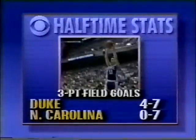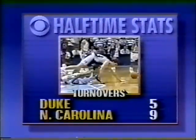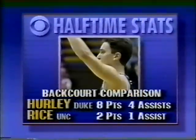Let's check some of the halftime numbers. Carolina had its worst 3-point shooting performance of the season at Duke, making only 2 of 13 in that one. They haven't even made one today. Turnovers, Duke has forced the most, 9 Tar Heel turnovers. And let's check out the backcourt numbers. Clearly, Hurley's had the better game so far.